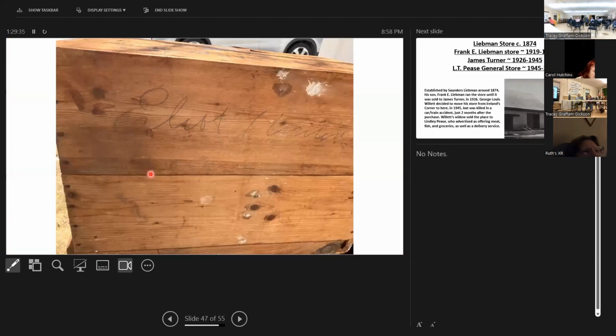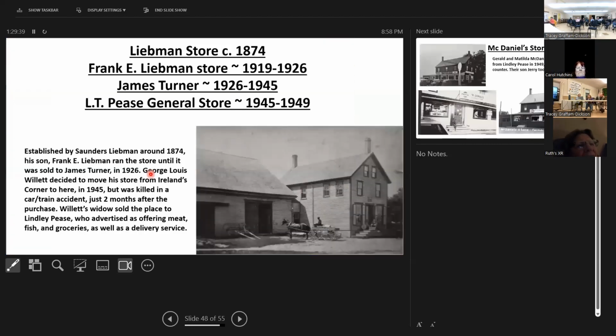Yeah, and just a close-up, it's where it says Eliot Farmers. So there's the Liebman store, Frank Liebman, James Turner, Pease. As I said, Willett only had it for a little time. It was called Willett's, but he didn't have it long enough. About 2 months after he purchased it. That's a vibrant shop, right? That's Turner's Blacksmith Shop attached to it, yeah.